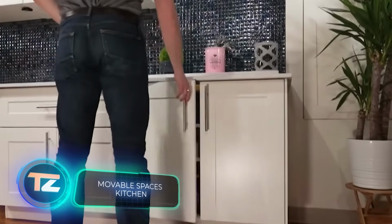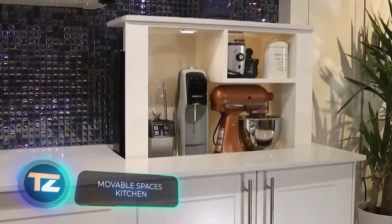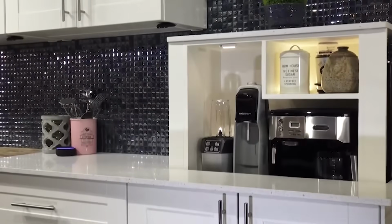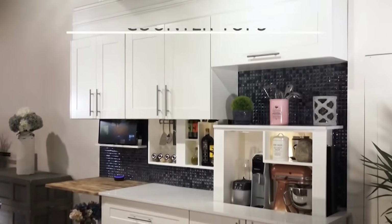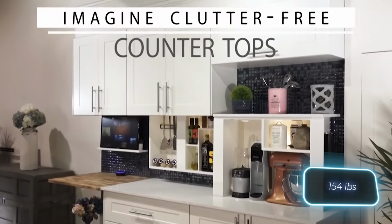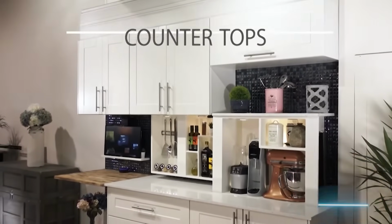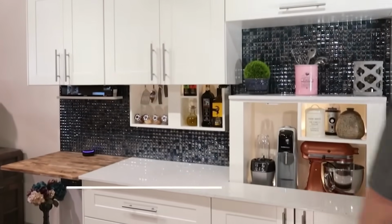Movable Spaces developed a kitchen system where appliances hide inside the countertop and rise at the push of a button. Press once and the coffee machine comes up. Brew your coffee, press again, and it disappears back below. The lift can handle up to 70 kilograms, with a travel distance of 66 centimeters and a speed of 38 millimeters per second. Steady, not too fast and not too slow.